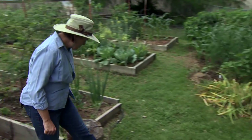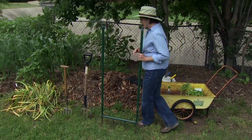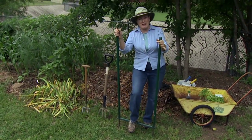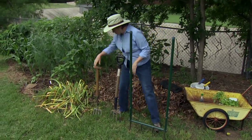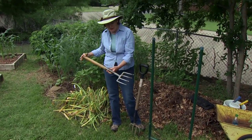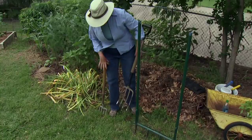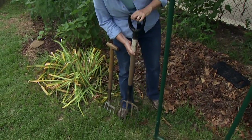On around here, one way I'm able to get a lot of productivity out of the raised beds is I don't own a rototiller. And even though we are a small family, I do all the gardening pretty much myself. And so I like to use forks of different sizes, more than just for eating. I like a small fork like this if I'm digging out weeds or dividing perennials. And this is a child's spading fork, but it's great for small raised beds. And then I'll use a fork like this for digging potatoes, or just cultivating in general around the garden.